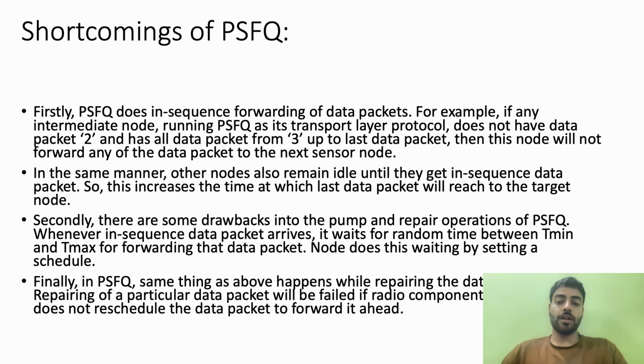Secondly, there are some drawbacks in the pump and repair operation of PSFQ. Whenever in-sequence data packets arrive, it waits for a random time between Tmin and Tmax before forwarding the data packets; nodes do this waiting by setting a schedule. Finally, in PSFQ, the same thing happens: the repair of a particular data packet will fail if the radio component does not reschedule the data packet to forward it ahead.